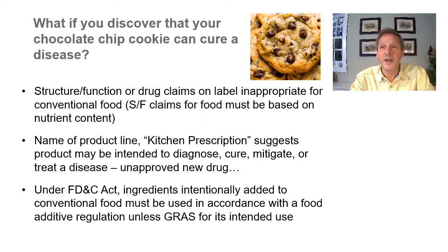Same chocolate cookies, intended use is what is really regulated. So you will have to go through preclinical and clinical development if your intended use is to prevent and cure the disease. But for that, FDA will allow you to actually put this claim on the chocolate cookies.